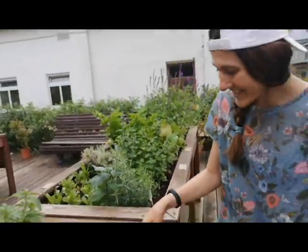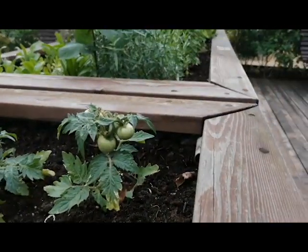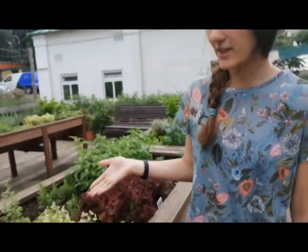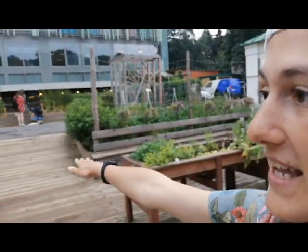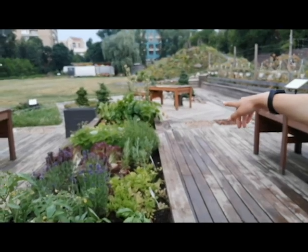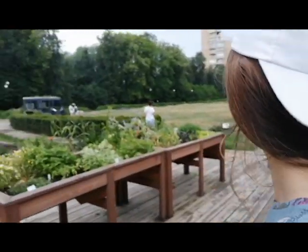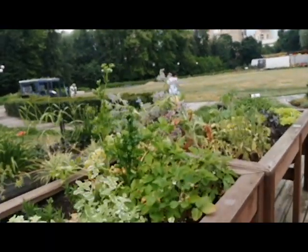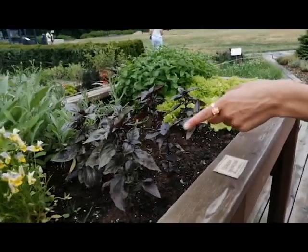Oh, look, this one, small tomatoes, tomatoes bonsai. That's nice. It has some flowers and lots of different plants. Look there. And here, you can use it to eat or for some kind of medicine. This one we also use for salad.